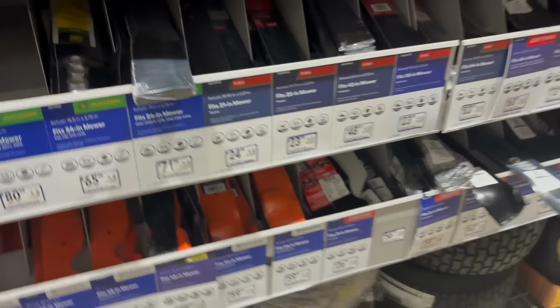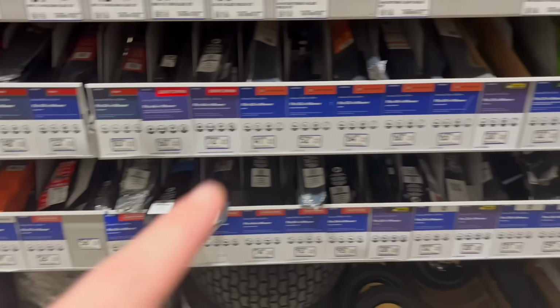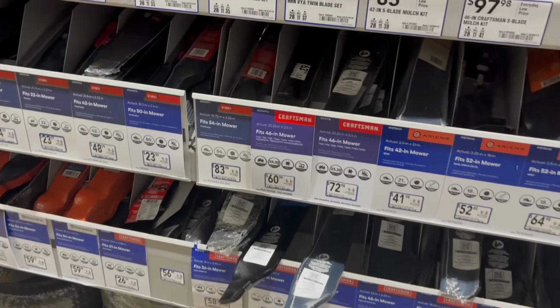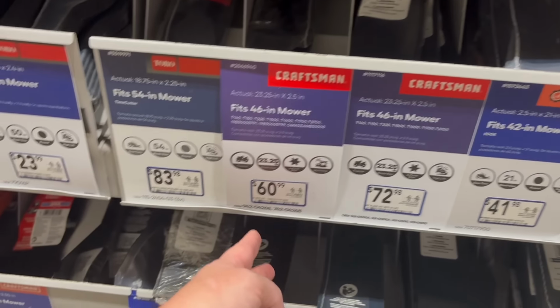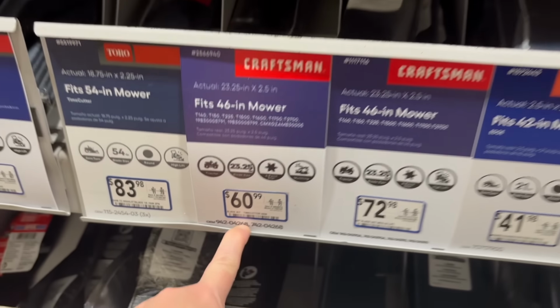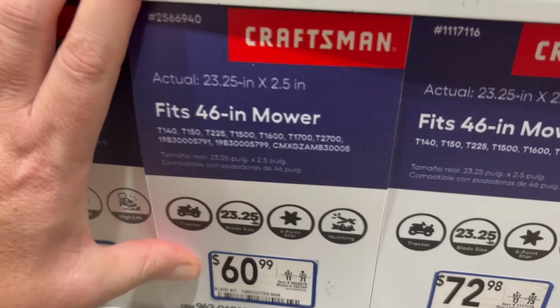Okay, so then he's got another mower, and it is an MTD mower. Do you see MTD anywhere? No. It's a 46-inch MTD. Well, I know that the Craftsman is made by MTD, and he's got a 6-star. So he's got the part number. We finally find the part number right here. But Lord, they make it hard. But man, $61. Yeah, we're not spending that today.